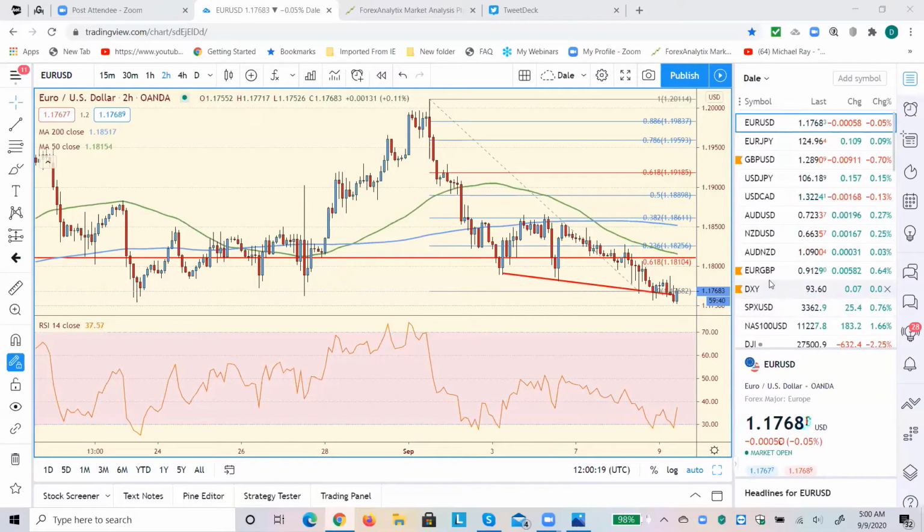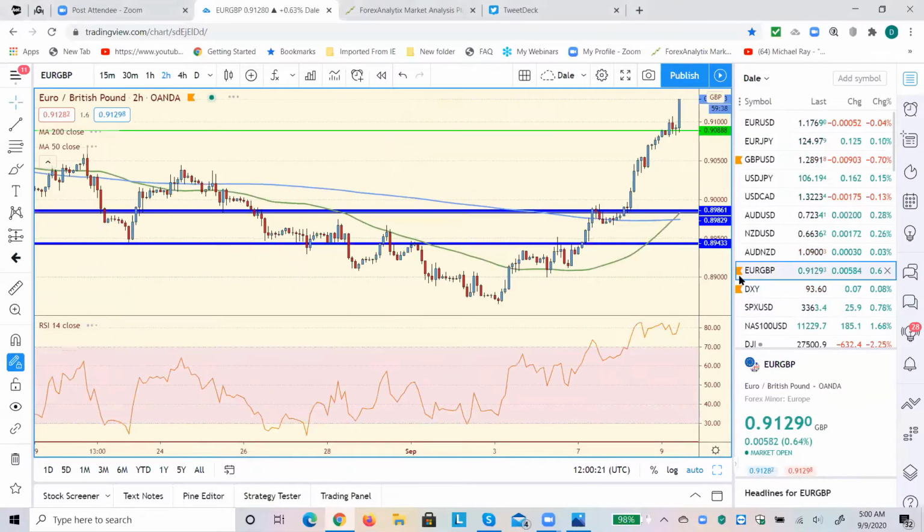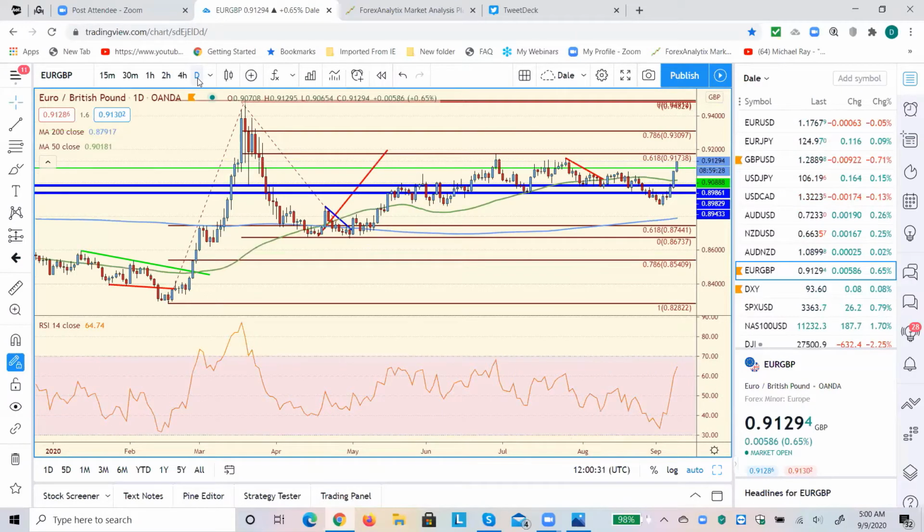What a move in EG. Once it took out this 89.40, it was Monday night. Huge move. Stelios is going to have his chance to sell it where he wants to. Forgot where he wanted to do it. Are you there, brother? 92 and 93, somewhere between there, depending on price action.